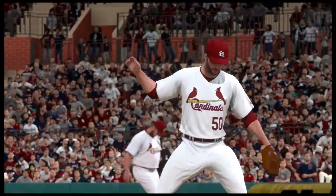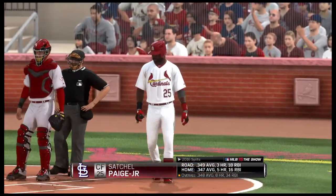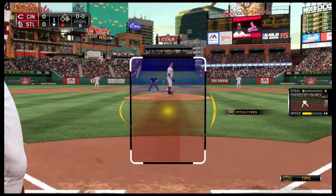We'll also give you a quick look at our two starting pitchers as you see their numbers right there. Robert Page will dig in now. He's got that average pushing up near .350 to begin play.